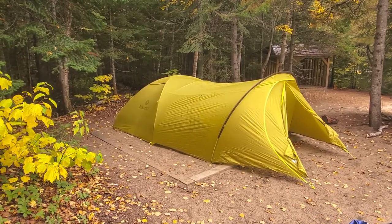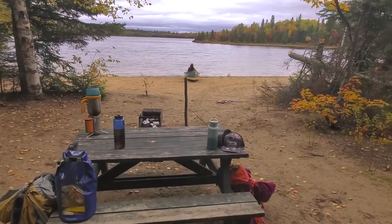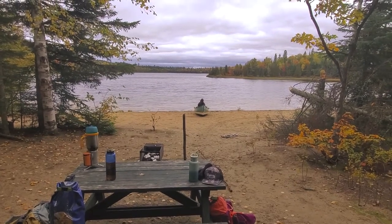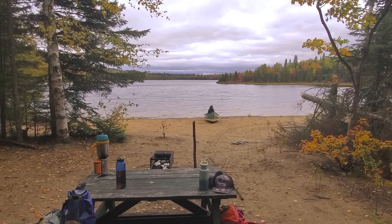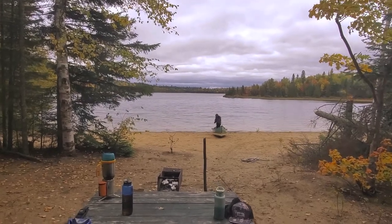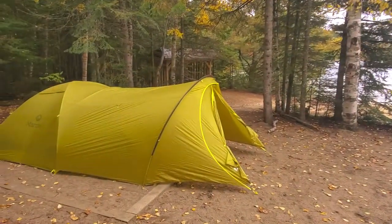All right, so here's a campsite. Pretty nice view. So we just passed the Cobb Bay, and this is Lac Maréchal. Anyways, it's probably 2 kilometers long, but it's really windy, so I don't really feel like paddling that much with my kiddo. Anyways, so here's our tent.